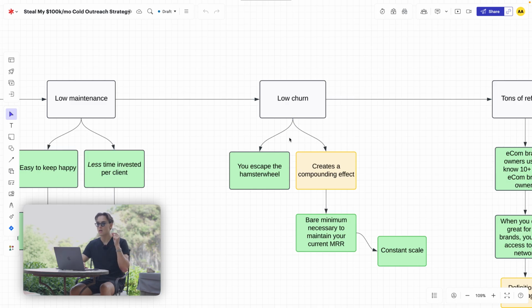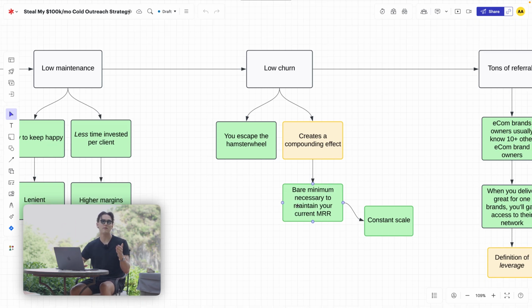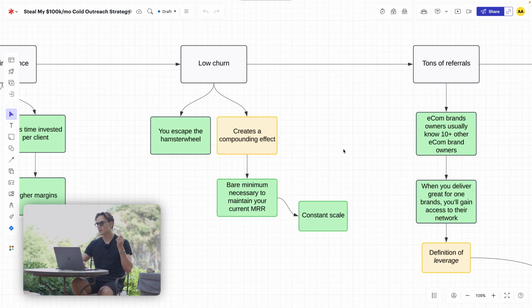It also creates low churn and you escape this hamster wheel of constantly having to replace churned clients, which creates a compounding effect because you only need the bare minimum to maintain your current MRR. You don't have to be on this hamster wheel constantly running just to keep the revenue that you're already at. Every single new client you sign basically just becomes an addition to your current revenue, which allows you to constantly be scaling.